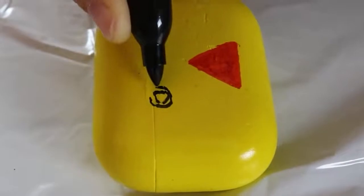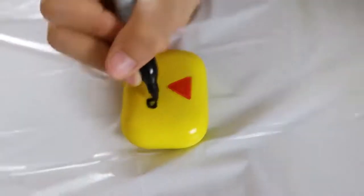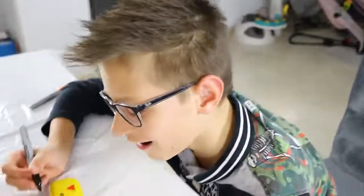Just using it as a reference. That looks so weird, no!